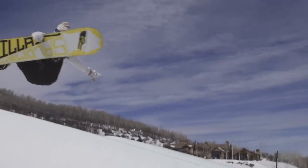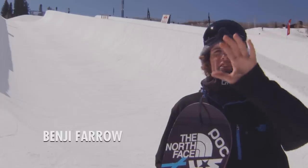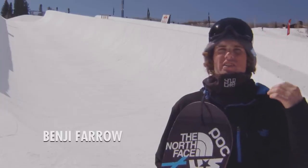First lap was definitely a bit scary. Usually when you do an air in a pipe, you look over and there's like a deck, there's people, there's something over there. There was nothing over there.